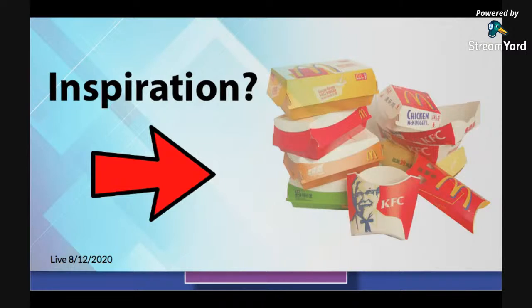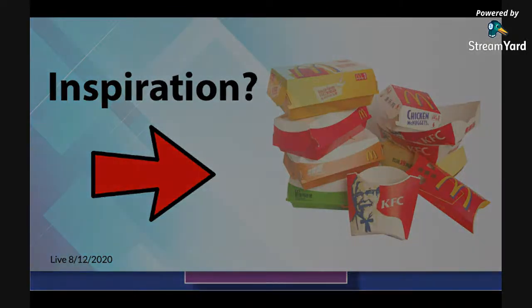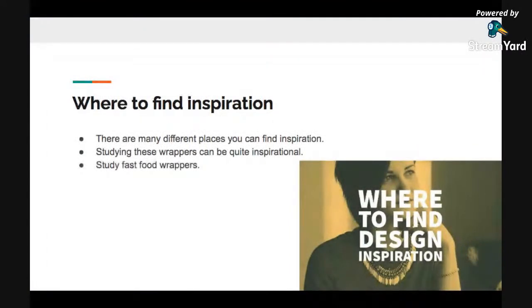There are steps you can take to boost your creativity and overcome designer's block, such as studying the work of great designers, not working under pressure, and looking for new ways to think about things. One way you can think differently is to study fast food wrappers, which is definitely thinking outside the box. Here are some things that might inspire you about fast food wrappers and give you some ideas for your own designs.